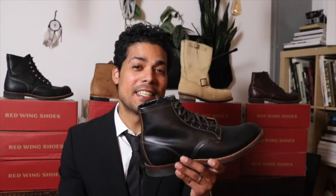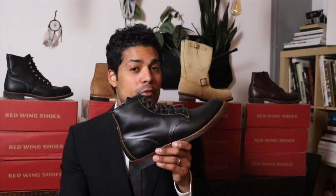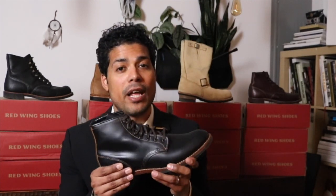Coming in at number 4, the Beckman 9060 flat box. The grow cord makes it really comfortable. Having a flat box makes it great with denim as well as trousers, and the leather, the black Klondike, makes it quite versatile. So there you go, number 4, the 9060 Beckman flat box.